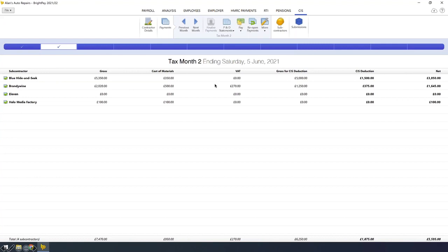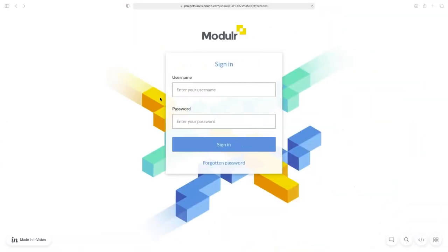Lastly, I just want to say that here I'm using the Windows version of BrightPay. At the moment, this Modulr functionality is only available with BrightPay for Windows, not BrightPay for Mac. So that's it for the BrightPay side of things. I'll pass you back over to Tom now to show you what it looks like on the Modulr side of things.